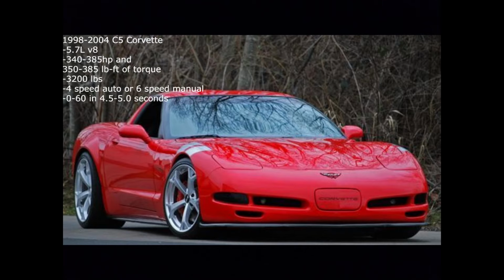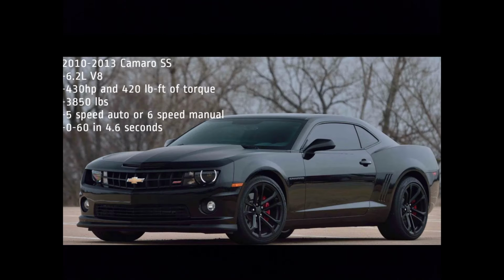Now let's talk about another Chevy, the Camaro SS. The 2010 to 2013 Camaro SS is another great option for under 20K. With the 6.2 liter V8 and 430 horsepower, the Camaro SS definitely has a good amount of power. If you want a more modern sports car, then the Camaro SS is a great option. This is the first generation of Camaro Chevy released after the 7-year drought between 2003 and 2009. The Camaro SS has plenty of aftermarket support and the tuning potential for any LS motor is great. Combine that with the price of parts and maintenance and this makes a great option for under 20K.